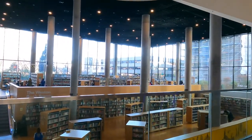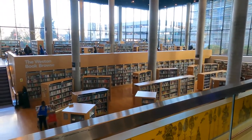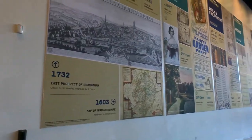The library is 31,000 square meters, which makes it the largest public library in the UK and the largest public cultural space in Europe.